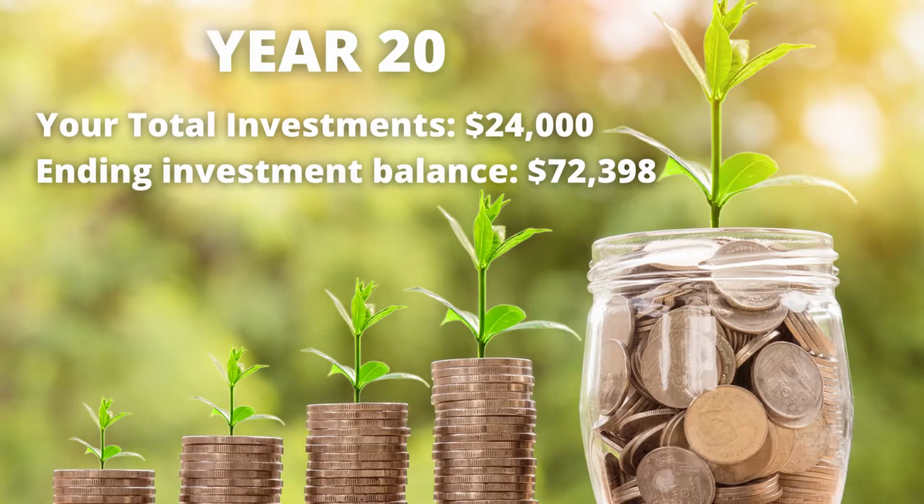$20,145. On year 20, your total investments are $24,000. Ending investment balance is $72,398. Now you can see that the compound interest is really starting to take off.